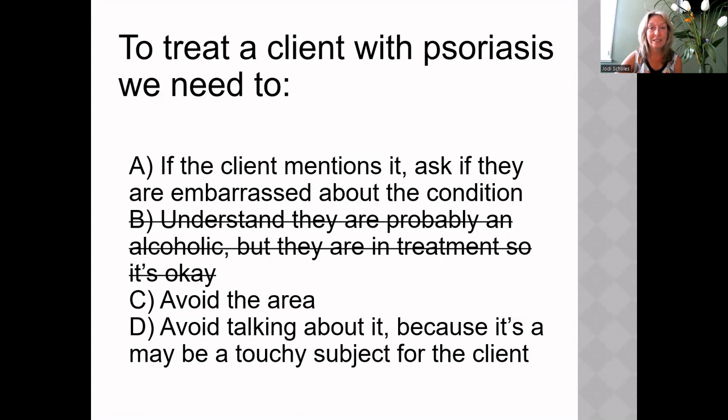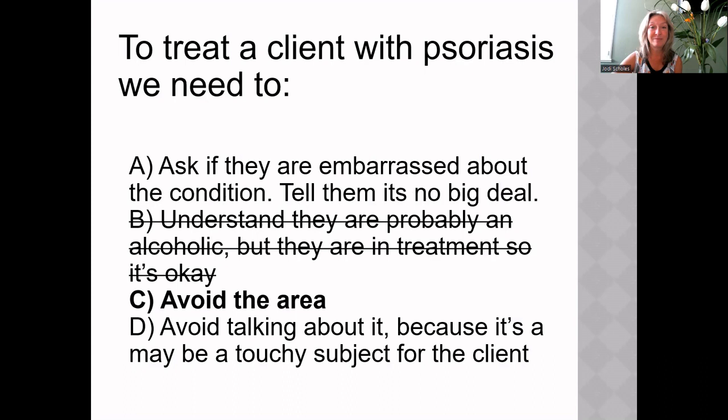Oh, the class got this one on point. Can't trick them with this one. C, we're going to avoid the area. We're going to avoid the area because it is a local contraindication. Psoriasis and eczema, both local contraindications.